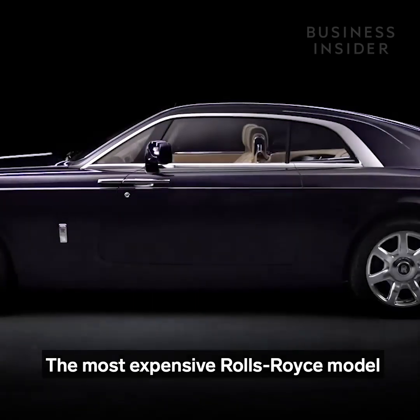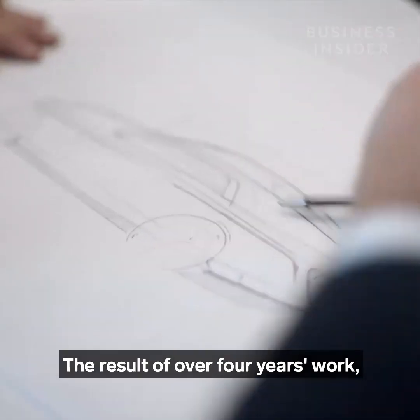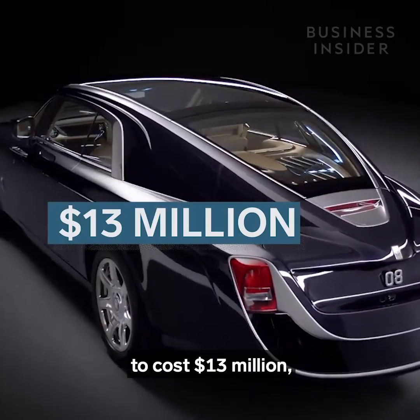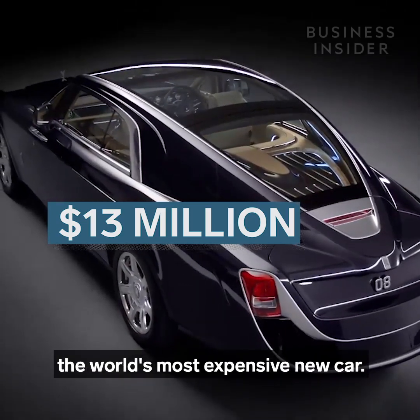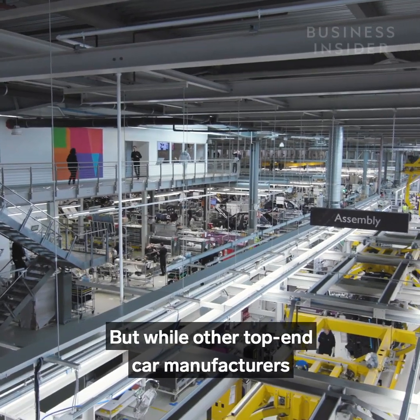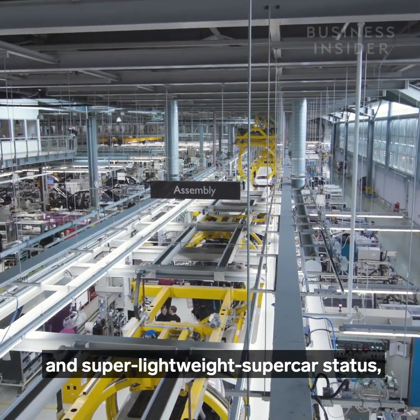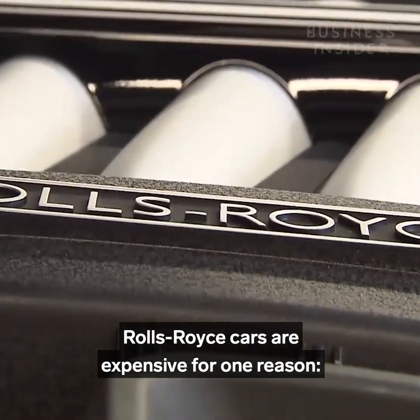The most expensive Rolls-Royce model ever built was the Sweptail. The result of over 4 years' work, this one-of-a-kind car was reported to cost $13 million, previously holding the title of the world's most expensive new car. But while other top-end car manufacturers focus on speed, manoeuvrability, and super lightweight supercar status, Rolls-Royce cars are expensive for one reason: luxury.